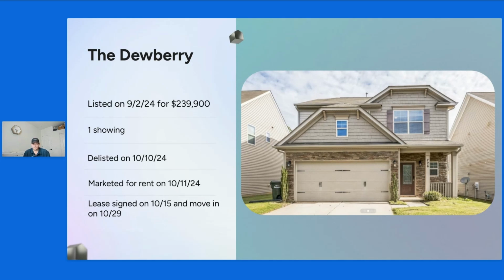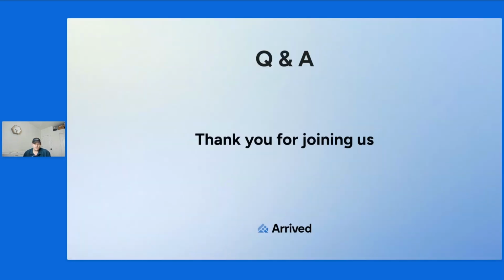Sometimes you list and then 2 of your neighbors list, and you just realize that these homes could sit for 90 days or more, and maybe it's better to just rent it again and try on the next cycle. So it's a really cool example of how, with what Cameron was saying and what I was saying on how we look at sales, we can look at our portfolio to try to maximize returns for Arrived investors going forward. And with that, I believe we're going to open it up for Q&A.